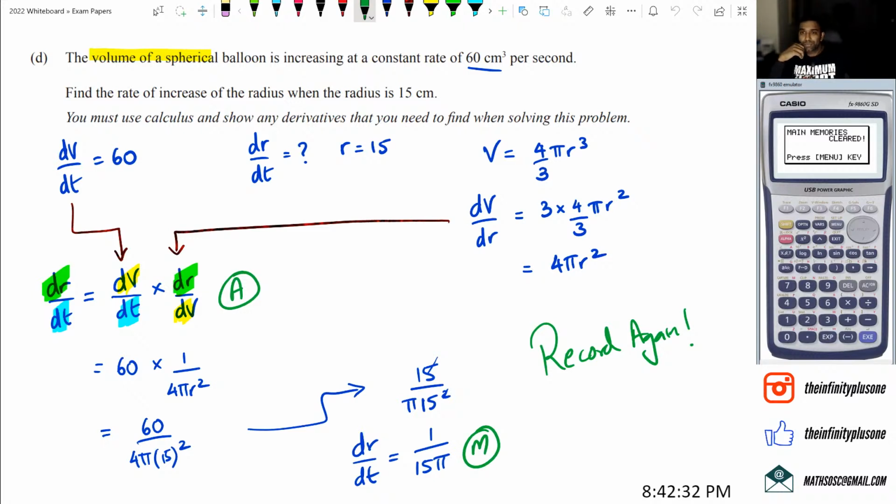Yeah, Postman Pat's pretty onto it at the moment, so feel free to. I think maybe I should give him a little Infinity +1 logo sign or something.